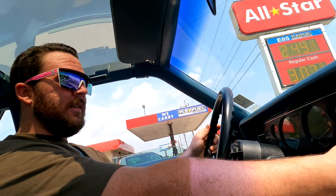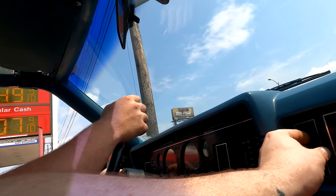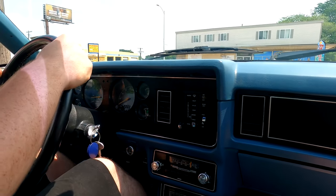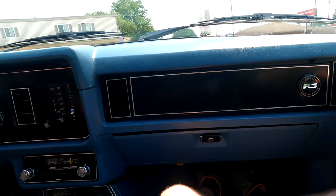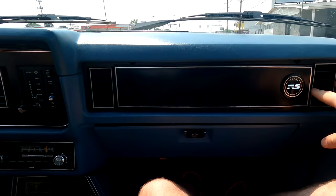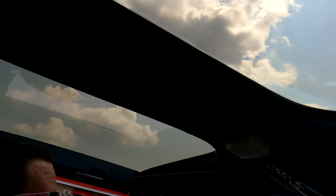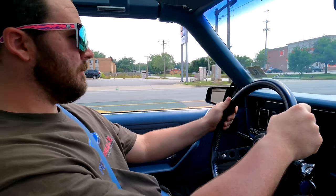Let's try out the AC. Oh, I can already feel it. Oh man. Oh shit! Dude, that AC's pretty nice. Dude, I like this thing. Dude, this is so badass. Oh dude, this is legit. Oh man. T-tops. Oh, brakes are stellar.